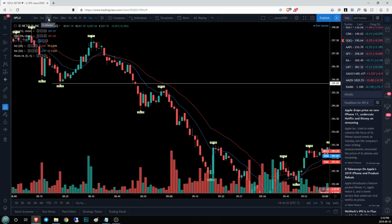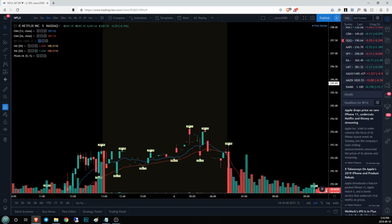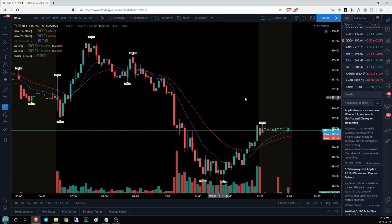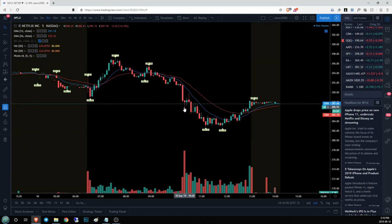I'm finding myself using that a little bit to try and get some early heads up on potential trades. Let's go back to the 5-minute time frame because we had a couple oversold bounces to play with. And let's go ahead and clear our charts. So the first Netflix 5-minute oversold bounce play was really right here.